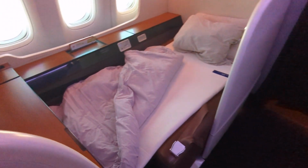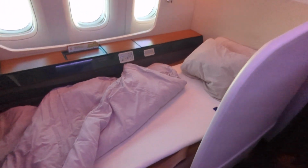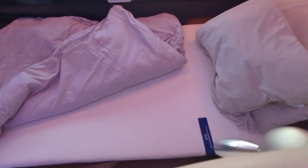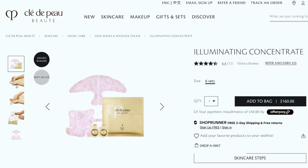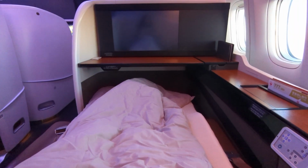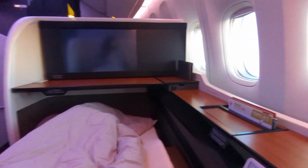When I returned to my now mattress-padded first class seat, the flight attendant took the clothing I arrived in for safekeeping while I slept and gave me a Clé de Peau face mask. A set of these masks cost $160, so I was thankful for the luxurious amenity and decided to save it for a special occasion. I then settled in, hoping for a nice nap.